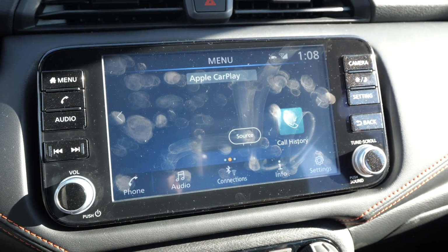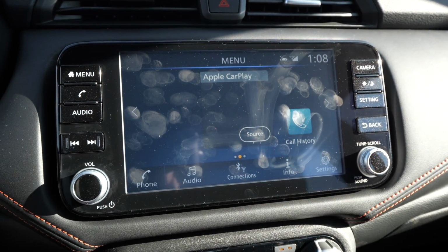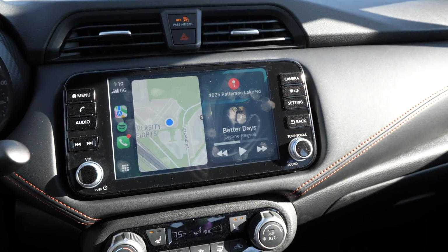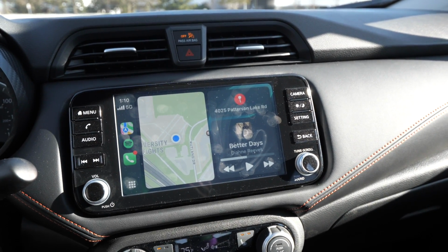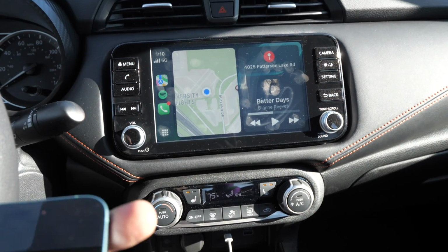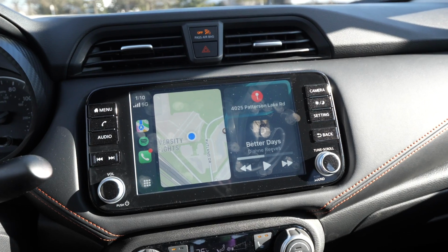Because I am accustomed to wireless Apple CarPlay. You see it says Apple CarPlay on the screen. It's not activated because I haven't hooked up my phone. Another bad thing that happened in my week of driving the Versa, I had an issue. It wouldn't connect to CarPlay, so I had to ride around with Bluetooth, and I tried shutting my phone off, turning it back on, still didn't do anything. I shut the car off and shut it back on. I still couldn't connect.